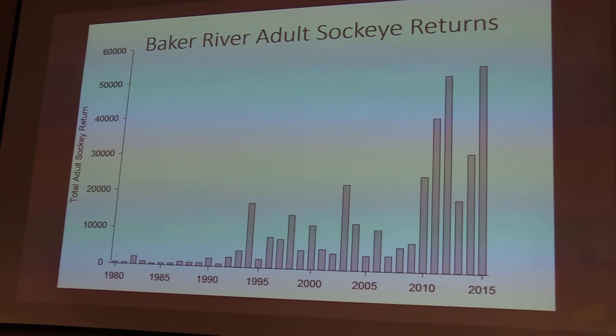Between 1980 and 2008 or so, they averaged about 5,000 adult sockeye returns. But then we see a big jump in those numbers starting about 2008 to the present, where we saw about 30,000 adults returning annually, 50,000 in 2015. I think the numbers are actually even higher this year.